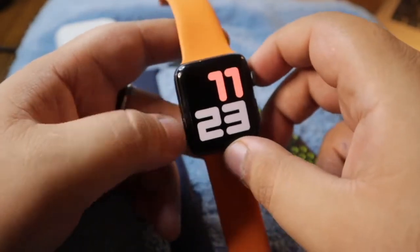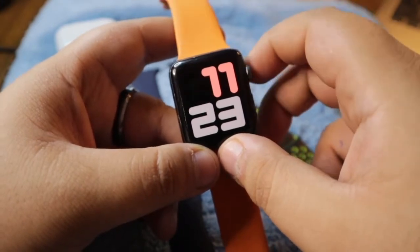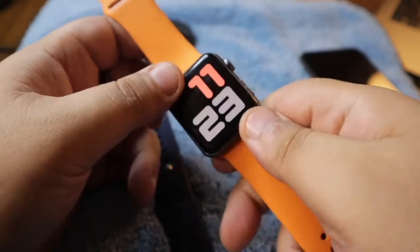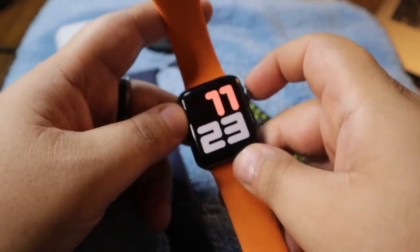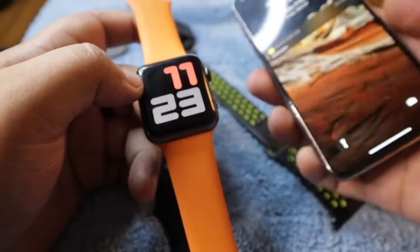The only biggest downside, in my opinion, of having such an old Apple Watch, especially a Series 2, is that you really don't get the latest software updates. So I cannot actually update this to watchOS 8, but you still do get the security updates every now and then, which in my opinion are more than enough to making sure that your Apple Watch is functioning properly.